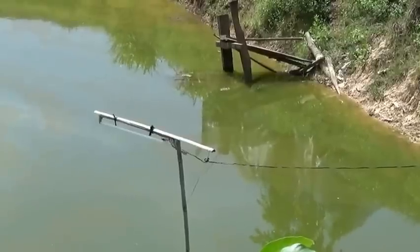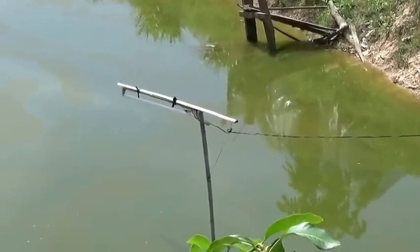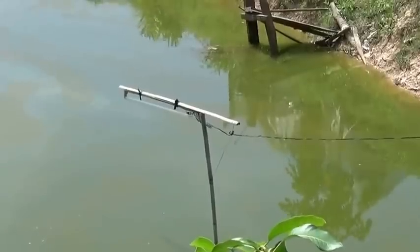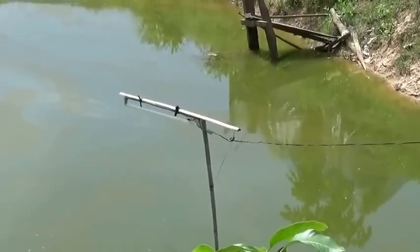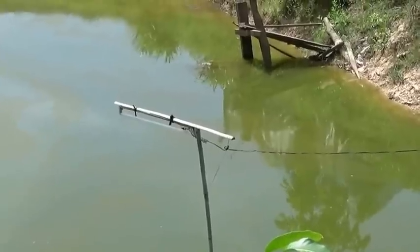Check this out. He's got a fluorescent tube over the lake. The light brings in the bugs, and the fish get free food, huh? Cool, huh?